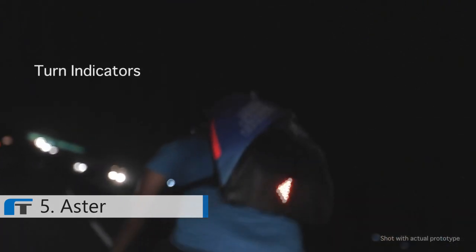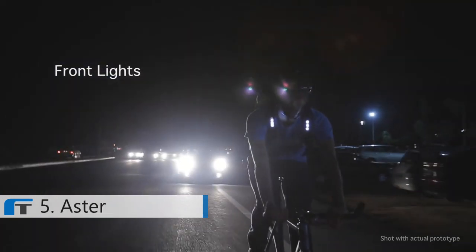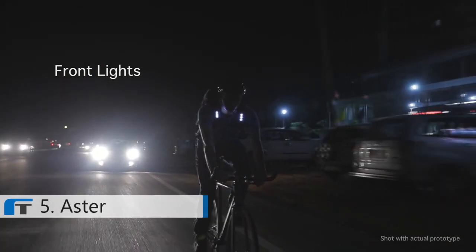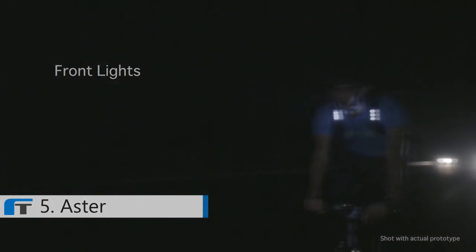Let everyone know which way you'll go. Indicate using a convenient handlebar unit that syncs your actions with the bag's lights. Be seen in the rearview mirror with Aster's front lights. Having front lights on the bag straps, apart from helping you avoid getting doored, allows you to be seen by vehicles of all heights. They also help you get noticed by motorists coming towards you without blinding them.